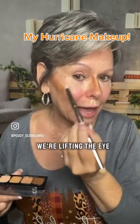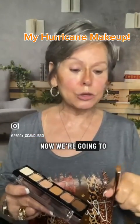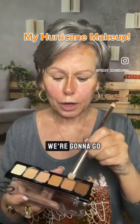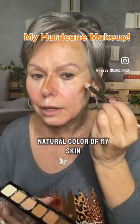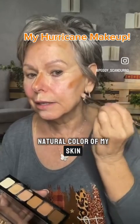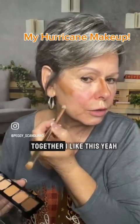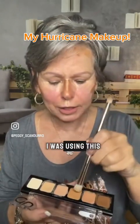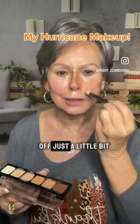Again, we're lifting the eye with our concealer, which is our lighter shade. Now, we're going to flip the little brush around and let's keep this one. I think this is the closest to the natural color of my skin. Yeah, so I'm going to mix these two together. I like this. Yeah, I think this works better. I was using this one alone and I found that the color I felt like was off just a little bit. I like this better.